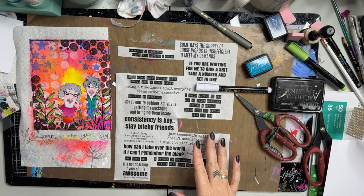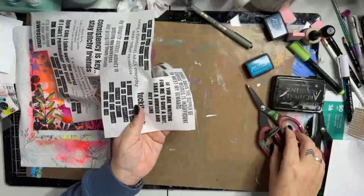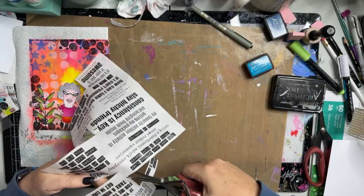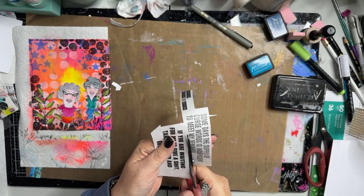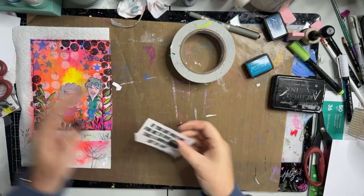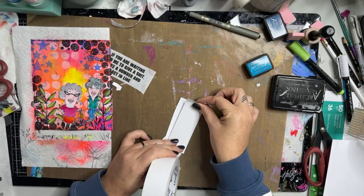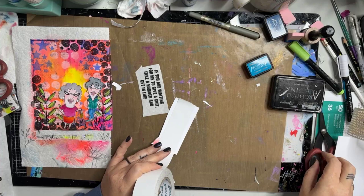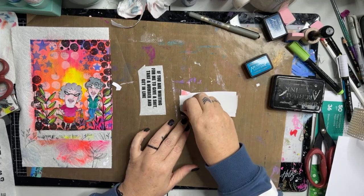So what am I going to go with today? I think this one here: if you're waiting for me to give a shite, take a number and get in line. So what I'm going to do is cut off that big area, and then use some thick double-sided tape and stick it onto here because I want to have it on white and I want it to stand out. Is that enough? Oh yeah, perfect. And I want it to stand out. So that means I've got this leftover piece of cardstock here.